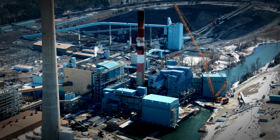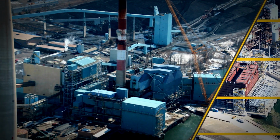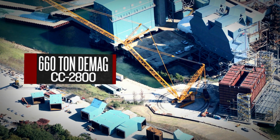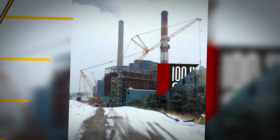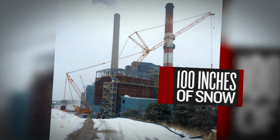At a Michigan power plant, Deep South completed 200 lifts over an 8-month period. During the project, we endured extreme temperatures and worked against 100 inches of snowfall during the 8-month time frame.